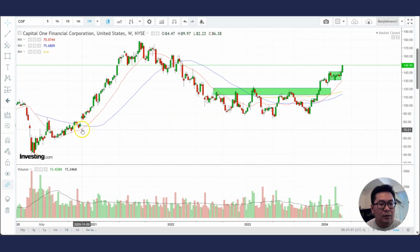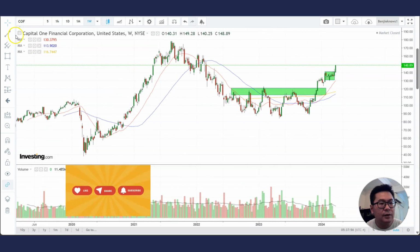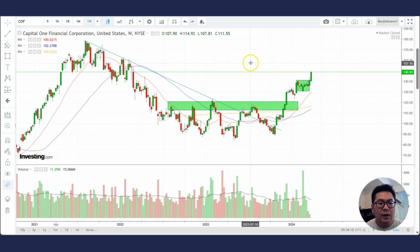In the past, when there was a bullish cross above the 20 MA, it rose and rose and rose until the 20 MA moved sideways and declined, and we had a bearish cross. So when we have a bearish cross in the weekly chart, always be careful. The other thing is the stock has broken above a downtrend line in the weekly chart here. So this signals a change of trend from a bearish downtrend to a weekly bullish uptrend.